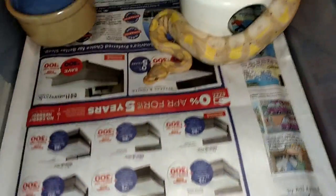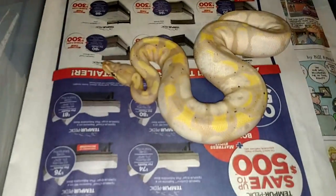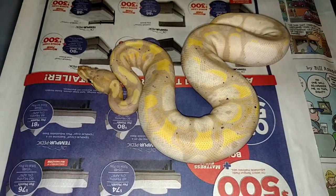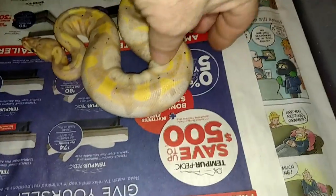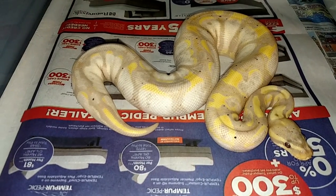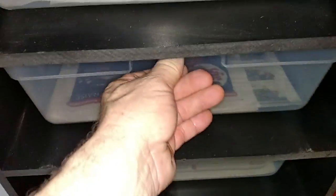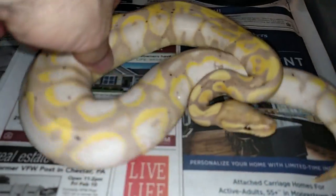Like I said, a lot of banana stuff. One thing I was shooting for that I ended up getting a pair of last year, or this past breeding, was banana calicos. And I actually ended up with a pair, a male and a female. This guy here is in a shed, so he's not real bright looking right now. So yeah, banana calico. Actually, that's a male there. This is a female here.